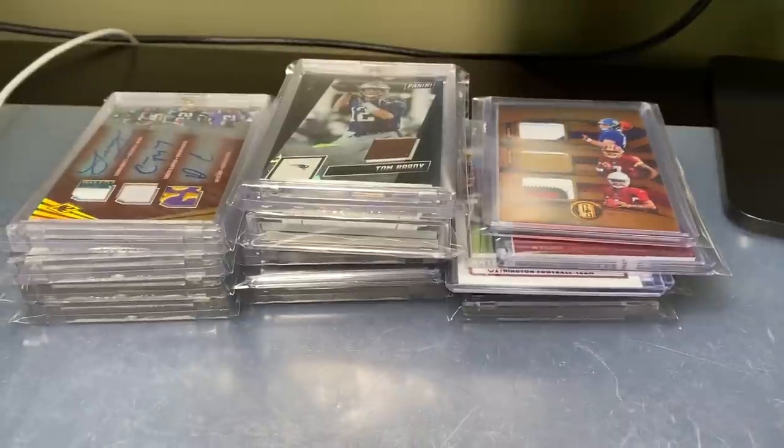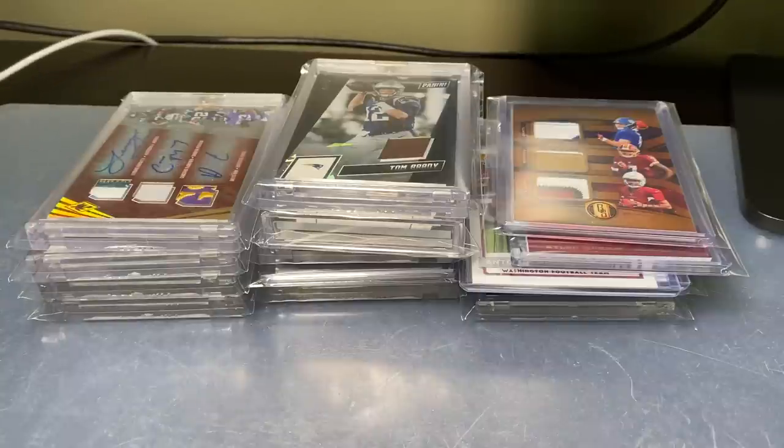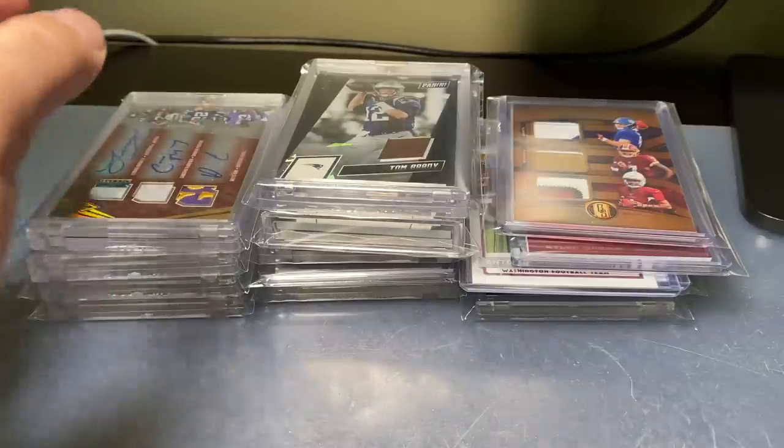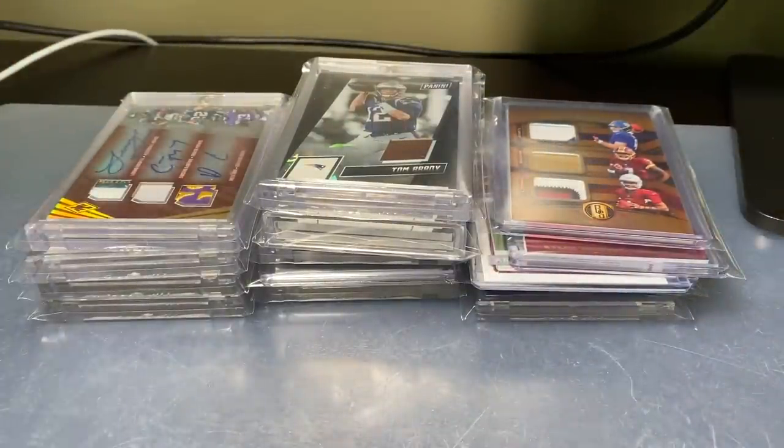Yes, as you saw in the title, we went to a card show. I was going to film there and do a vlog style thing, but I decided not to. I don't really know why, to be honest. I just didn't want to. When I was there, I got so caught up in the moment buying cards and everything. We had such a successful show. These are all new cards we added to the collection.